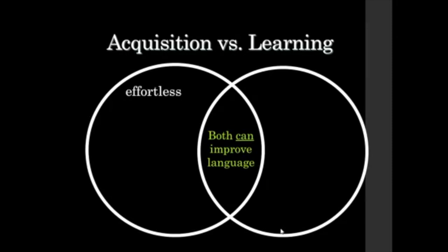All right, so acquisition is effortless. We don't remember how we learned our first language. It just happened, and we had this language in our bank, and now we can use it. Maybe now we know that we learn more words, but most of us don't study words. We just hear them in context. We hear someone else use them, and then we use that word another time. However, learning involves study. According to Krashen, learning involves actual study where you have to sit down and memorize, and spend time looking at it, studying it, memorizing it. When you acquire language, it's effortless.